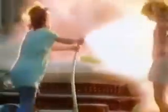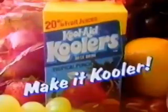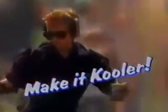It's new Kool-Aid coolers with 20% juice. You can chill it, spill it, splash it cooler. Swing it, flip it, flash it cooler. Icy fruit is super juicy. Kool-Aid coolers make it cooler. Rock it, roll it, rack it cooler. Snack it, six pack it, attack it cooler. Icy fruit is super juicy with 20% juice. Kool-Aid coolers make it cooler.